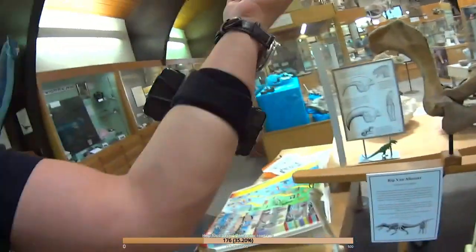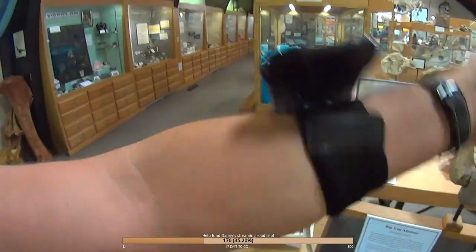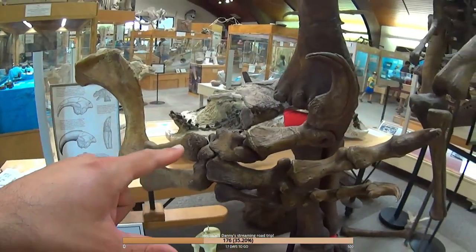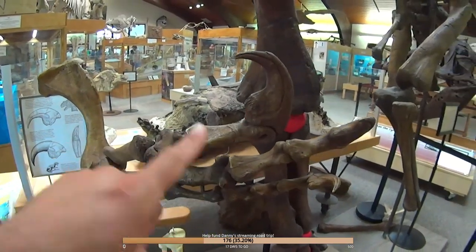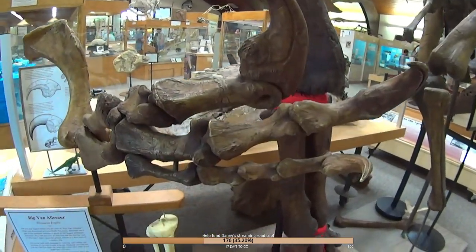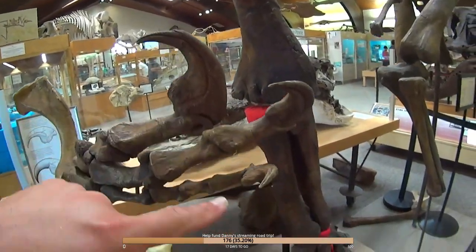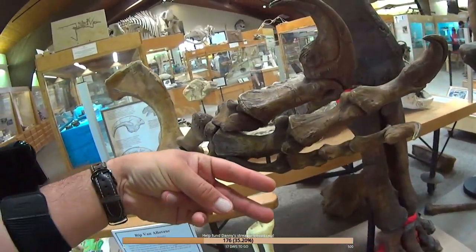That's the elbow. So, radius and ulna. Then you've got the carpal bones, the wrist bones. You've got the metacarpals, and you've got the phalanges. Those finger bones right there, just like we have. This is the thumb, index finger, middle finger, and then the two other fingers that would be there have been lost. Dinosaurs start off with 5.